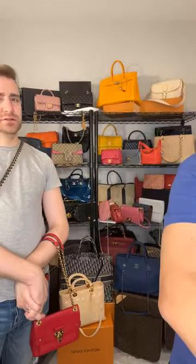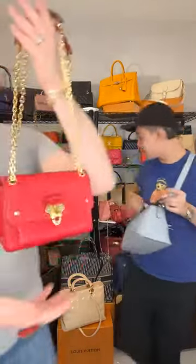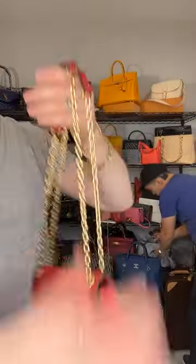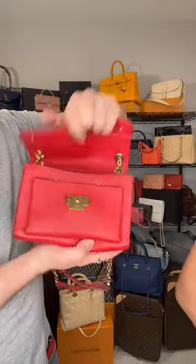This is cute. It's really pretty. Very cute for this one. Gorgeous blue. All right, 0198. Red Empreinte leather, gold hardware. I love this thing.